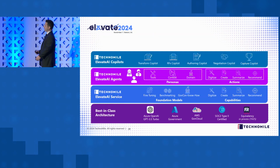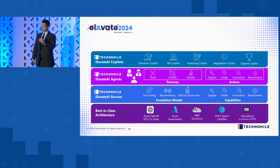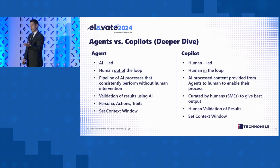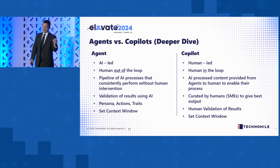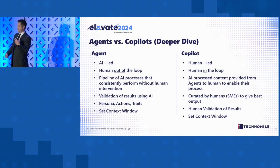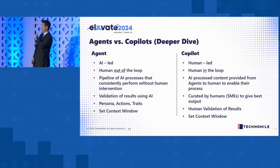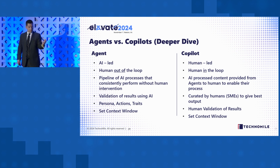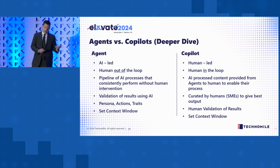And you can understand. Now, let's go into a bit more about what agents and copilots actually do, and a little bit of a deeper dive into the differences between the two. So think about an agent as an AI-led process, human out of the loop. How does the information get processed and then get fed back into a copilot? From this perspective, you've got these processes that are performing without human interaction. You've got a validation of the results to make sure that they're proper for what your systems of record need to have. And then also each of these agents has certain personas, like a contract management perspective or a BD management perspective.